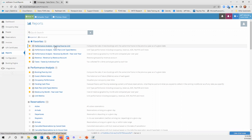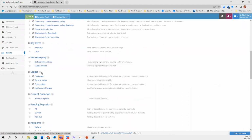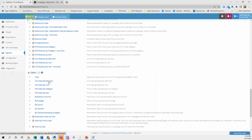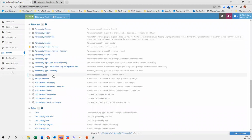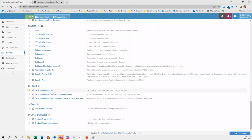Pretty much all of our revenue type reporting has it. A lot of reservation reports have it. The ledger type reports too, again, most of the key ones. We have the concept of revenue versus sales. I apologize, I do believe the old version had that too. Sales is when you make the sale. Revenue is when that reservation takes place, and you get to account for it as revenue. And of course, the tax reporting, fees, and gift certificate reports.